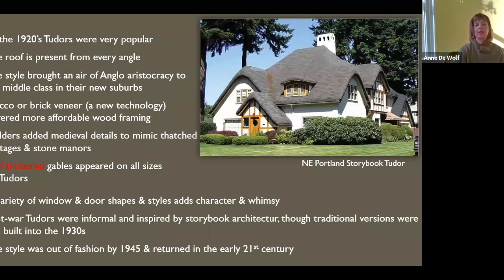By the 1920s, Tudors were very popular. The roof is present from every angle, so you can walk around the house and see wonderfully whimsical roof shapes everywhere. The style brought an air of Anglo-aristocracy to the middle class in their new suburbs. Stucco brick veneer, being a new technology, covered more affordable wood framing. Builders added medieval details to mimic thatched cottages and stone manors.